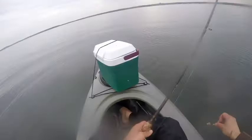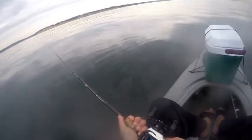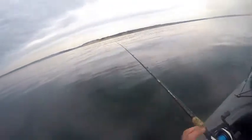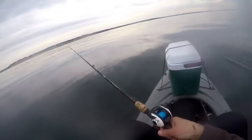So let's try that again. Alright, we're making another pass here. Got a nice fresh crab on there. Let's see what happens.